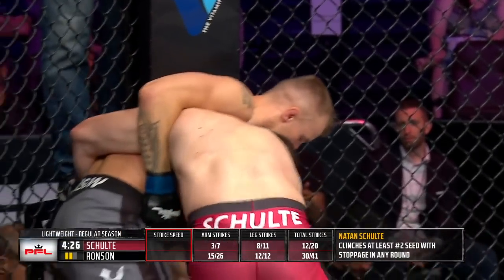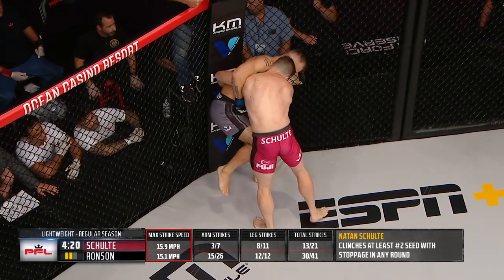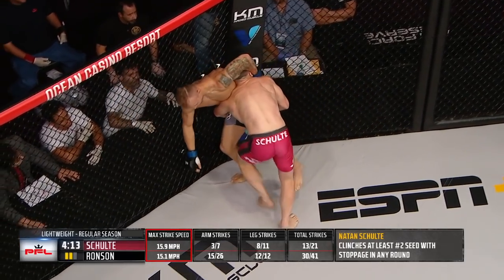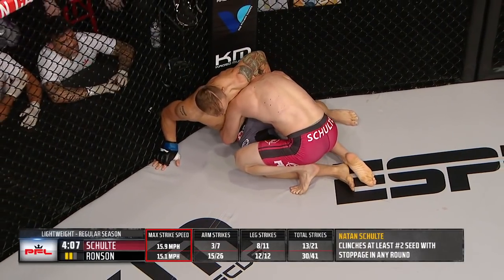I think a great strategy by Schulte here, Randy. He got hurt with that big body shot in the first round at distance. So he comes out to open round number two, immediately grabs a clinch. Absolutely. And Ronson was back on the body shots and the nice combinations when Natan closed the distance and got him into the clinch. Up and down, Natan Schulte pulls Jesse Ronson to his back.